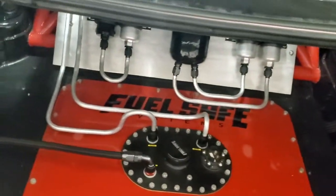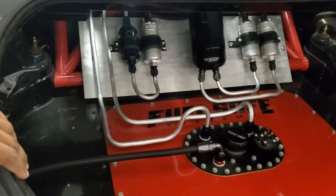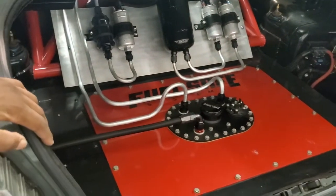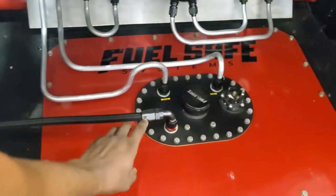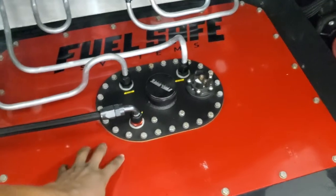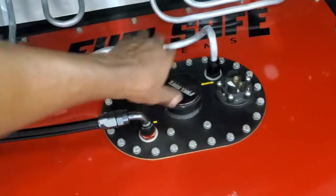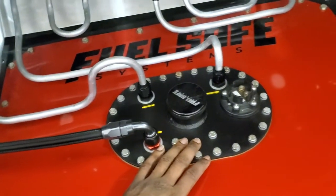The meth tank inside the trunk. This fuel tank, I spent a lot of time, a lot of money, and a lot of thought I put into this whole fuel system. I mean, it's very elaborate, yet still a very clean, nice setup. So it's a fuel safe. I think I went with a 16 gallon tank. You could quickly release these bolts and get everything up, access inside the fuel tank.